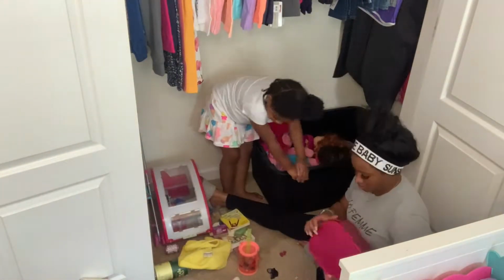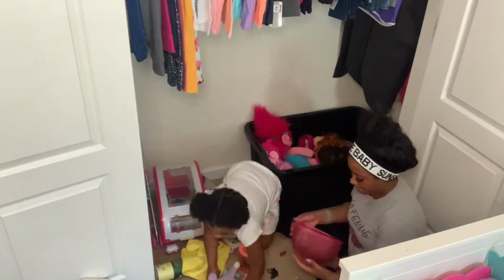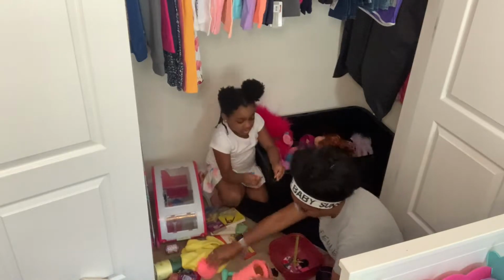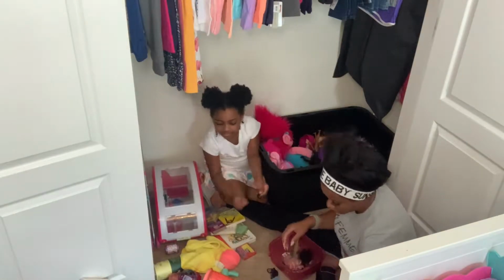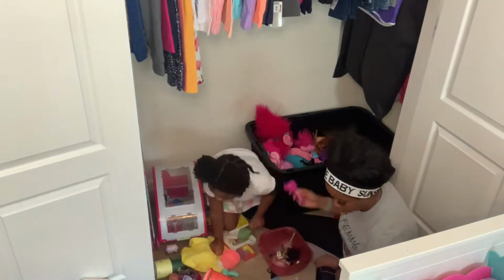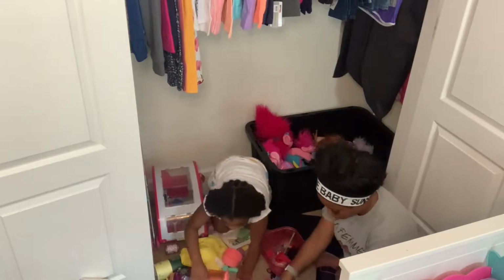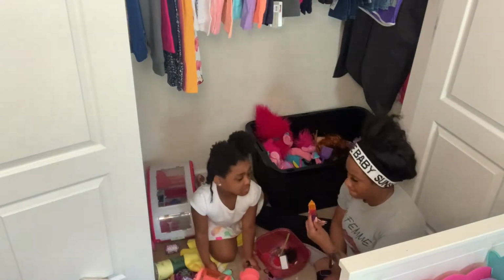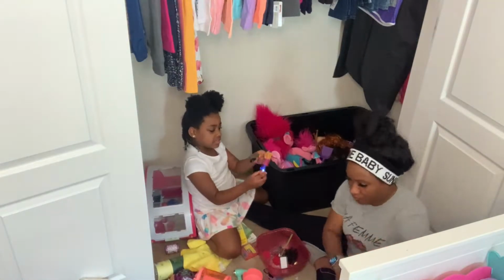On days that I do a thorough cleaning, I do require her to help me out. I do think it's important for kids to understand that they do have to make sure that their rooms are clean. On everyday cleanings, she has to clean her own room, and I'll just come by and make sure everything is put in its right place. But she does really good with cleaning up her own toys.